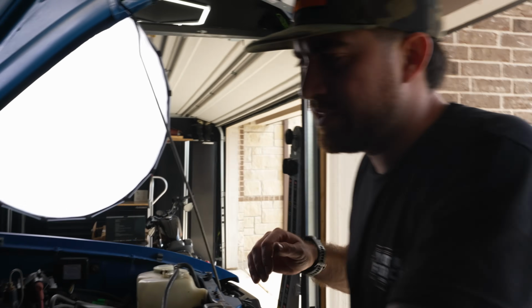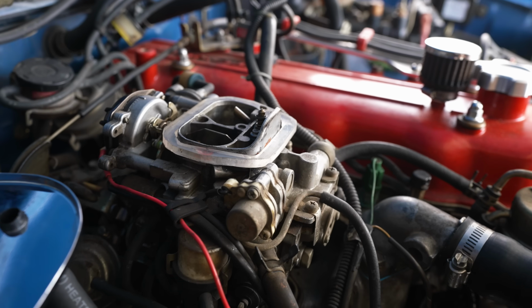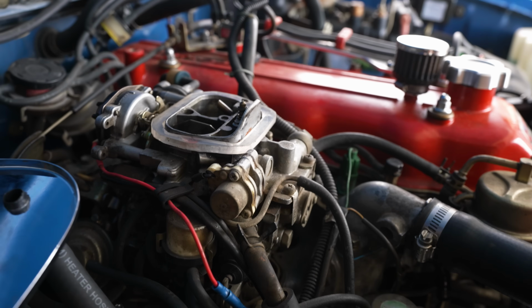The problem with it now, it's not reaching engine temp. Right, so we don't know if this engine is up to temp. I mean, we can check for that before we drive it.